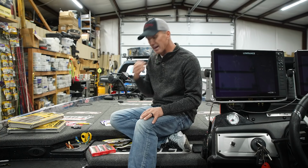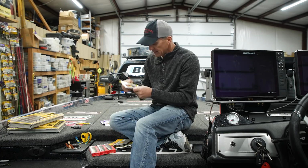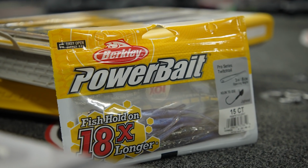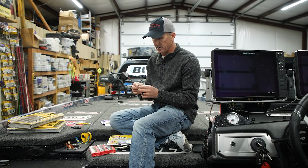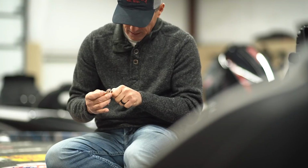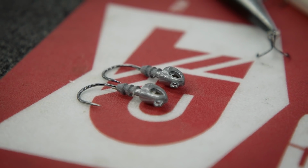All right, lastly, another bait that we need to talk about is something along the lines of that Ned Rig. Basically what that is, is taking a twitch-tail minnow, like what I've got right here, and just rigging a jig head on it. So you're going to take this jig head right here, you're going to rig this on here, and then you ask, what do you do with this bait? Okay, so I get this rigged on here. It's important to have a very short shanked hook.